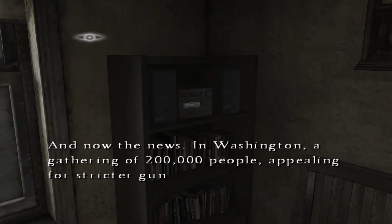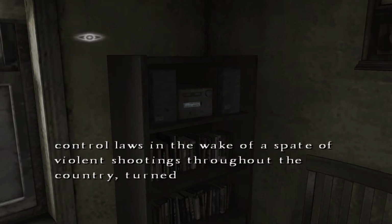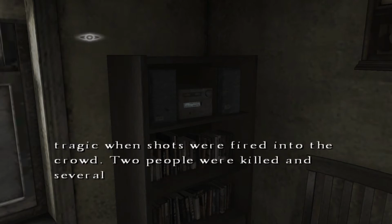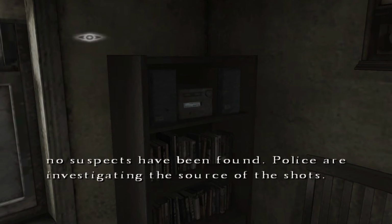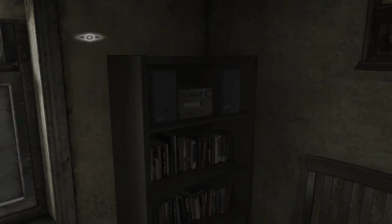And now the news. In Washington, a gathering of 200,000 people appealing for stricter gun control laws in the wake of a spate of violent shootings throughout the country turned tragic when shots were fired into the crowd. Two people were killed and several wounded, including a 3-year-old child. At this moment, no suspects have been found. Police are investigating the source of the shots.